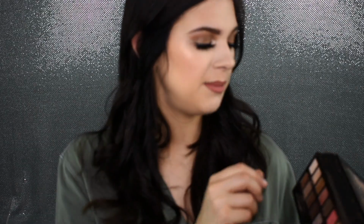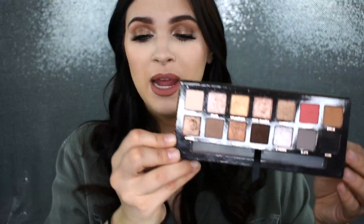I want a black and I want a white shade. So I love that this palette has both of those shades in there. It really is just great for any kind of makeup look, and I cannot get enough of those shimmery foiled shades. Let me just show you, just so you guys can see the amount of pigment that they have.